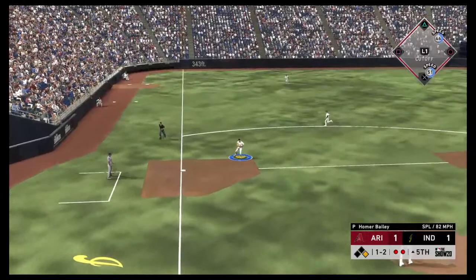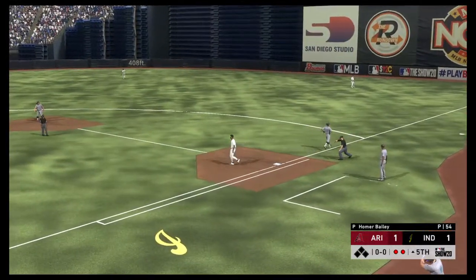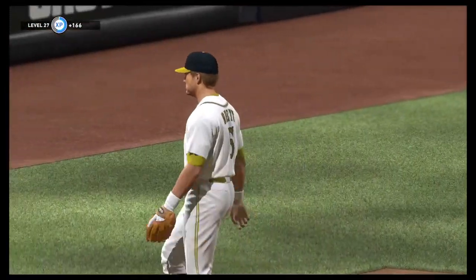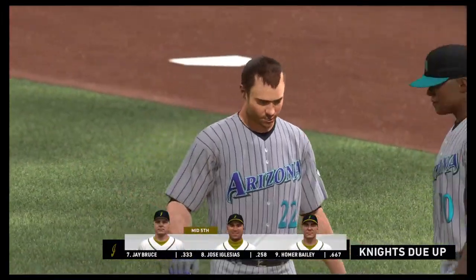Hit on the ground to third. Brett is there for it. And as it turns out, the 2-out walk doesn't come around to haunt him as that ends the inning. 1 left for the Diamondbacks. Halfway home, all even at 1 apiece.